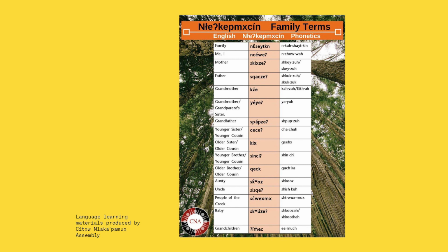This is just an example of some of the printed materials that are circulated, a PDF that I've used. And I think one of the things is when you're learning in the Nlaka'pamux, the most important thing is always learning family terms. And that's also the way in this project, when I'm speaking with community members, I always locate myself by talking about who my mother is, who my grandmother is, my great-grandmother, and my great-great-grandmother. And I trace that back because in a small community, you're often related to the people that you're speaking with.